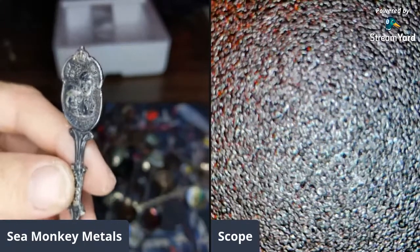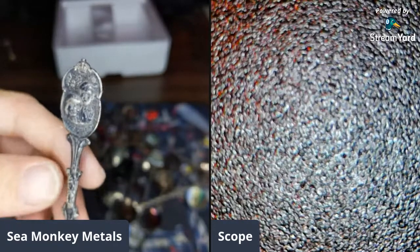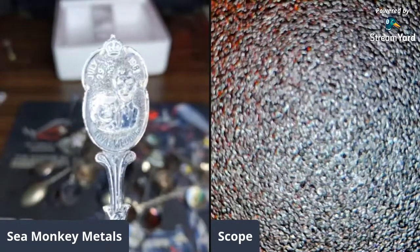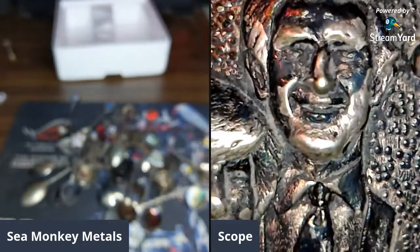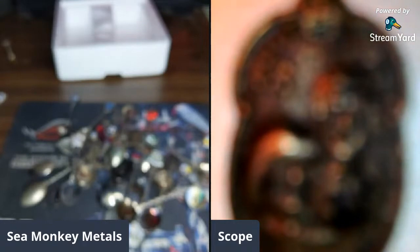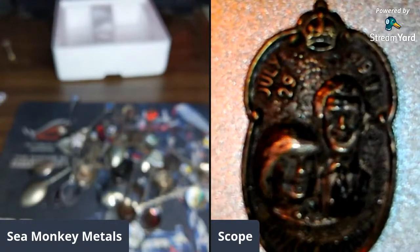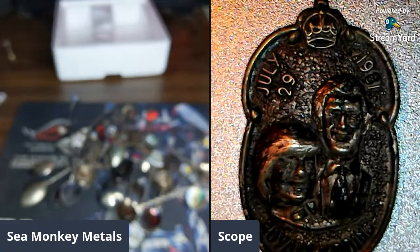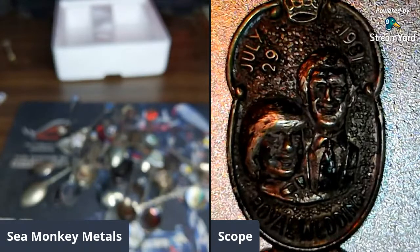And let's see, this is a July 29, 1981 royal wedding. So that's a commemoration of the royal wedding. Or I'll just put this one under the scope. There we go. Yeah, that's definitely silver, and it's nicely toned.